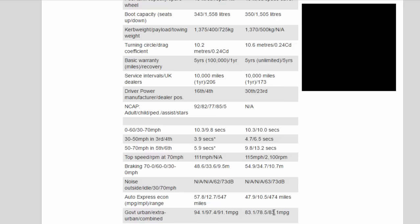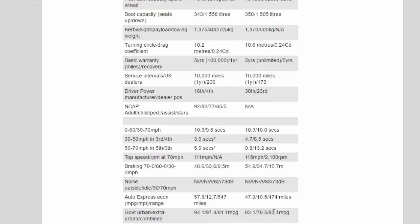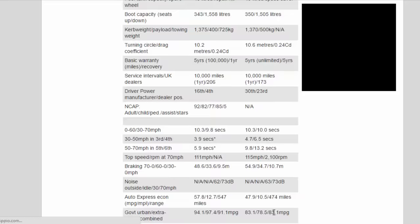0-60/30-70 mph: 10.3/9.8 secs; 10.3/10.0 secs. 30 to 50 mph in 3rd/4th: 3.9 secs; 4.7/6.5 secs. 50 to 70 mph in 5th/6th: 5.9 secs; 9.8/13.2 secs. Top speed/rpm at 70 mph: 111 mph/N/A; 115 mph/2,100 rpm.